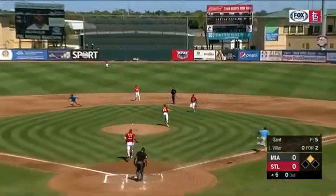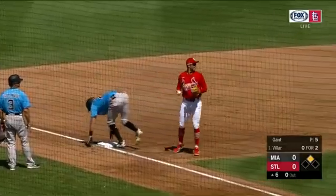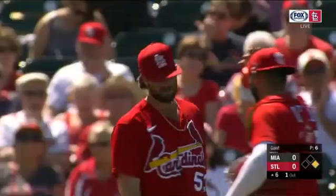Bunting over Gant, and a play at third. Heads up by Sosa to get the lead runner. Wow. Talk about baseball IQ and paying attention to where you are, what's happening. He knew he had no chance at first. You see him just get the lead runner, as you said. The play's in front of him.